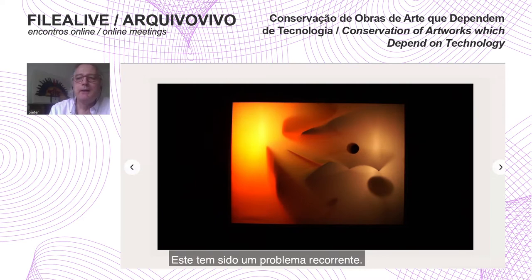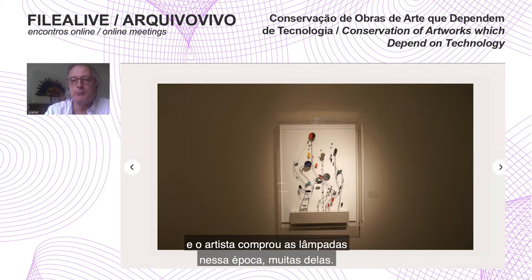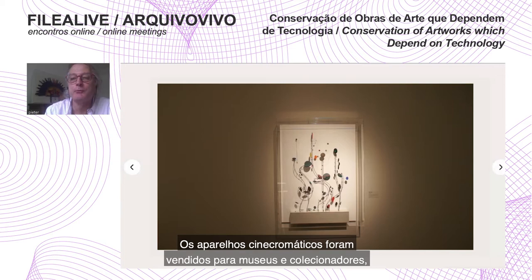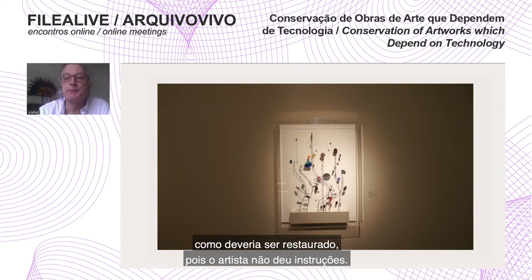Most of these machines were done in the 1950s and early 60s. And the artist bought the incandescent light bulbs at this time and bought a lot of them. And then over time he has been constructing these machines using the stock he had, but he ran out of stock. And the cinechromatic works were sold to museums, were sold to collectors. And from that moment on, they were under the care of people that didn't know exactly how it functioned, how it had to be restored, because the artist didn't give any instructions.